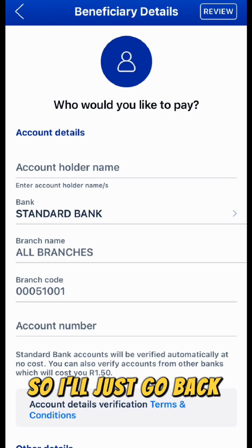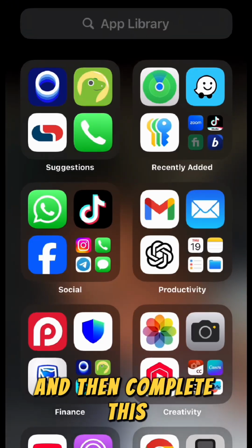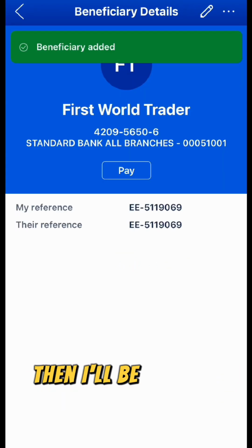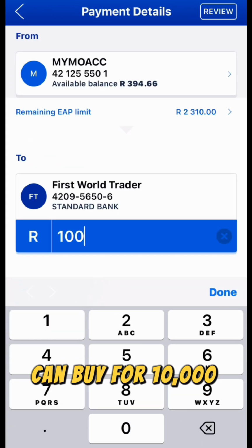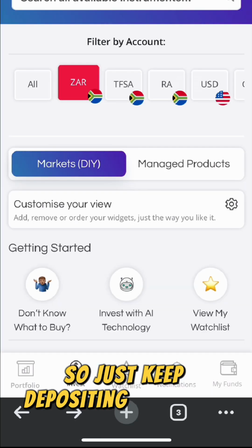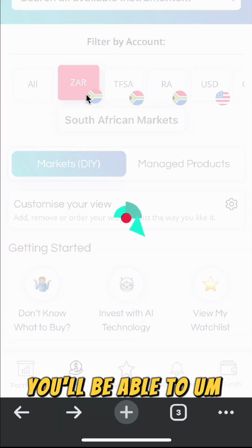I'll just go back and forth to EasyEquities and get the banking details and then complete this. Once I am done creating the beneficiary, I'll be able to buy, because I already added that. So you can buy for 100 Rand, you can buy for 1,000, you can buy for 10,000, whatever amount you want to spend, you can just deposit. Just keep depositing whenever you have money, so that when the share goes down, you'll be able to buy.